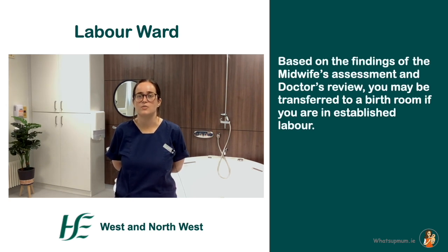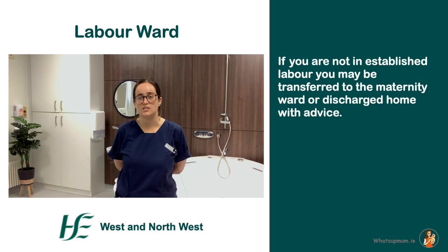Based on the findings of the midwife's assessment and the doctor's review, you may be transferred to a birth room if you are in established labour. If you're not in established labour, then either you are transferred over to the maternity ward or discharged home with advice.